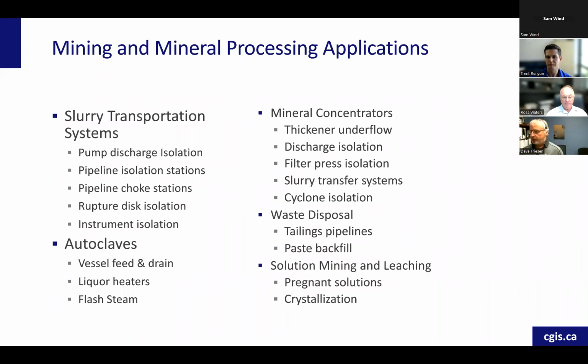And then on the lower pressure circuit side, we see solution mining. So this is taking heaps of ore, if you will, and then pouring various acids on top of the pile and leaching out the constituents that you're trying to secure, and then reclaiming those in some fashion. So we're seeing that not only on the metal side, but also in the potash business. It's a big business that's growing around the world, with our population approaching 9 billion and the need to feed more people effectively.